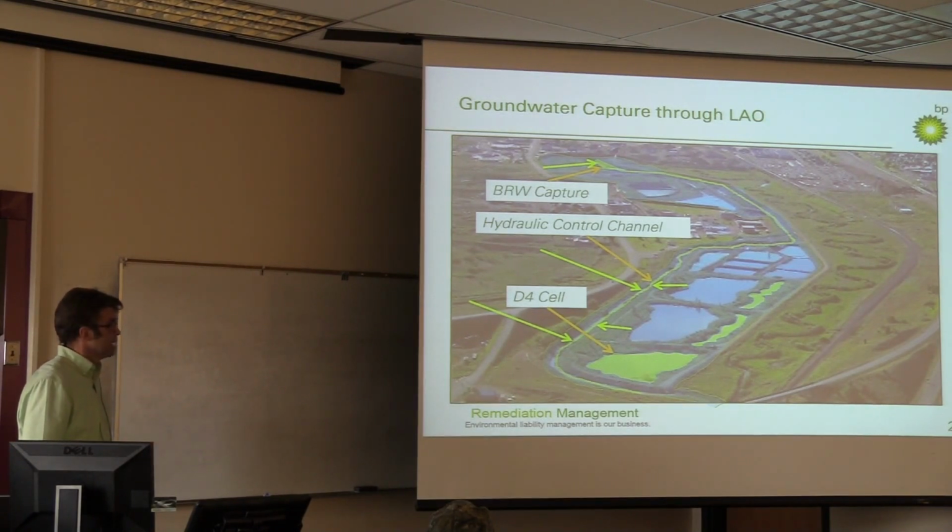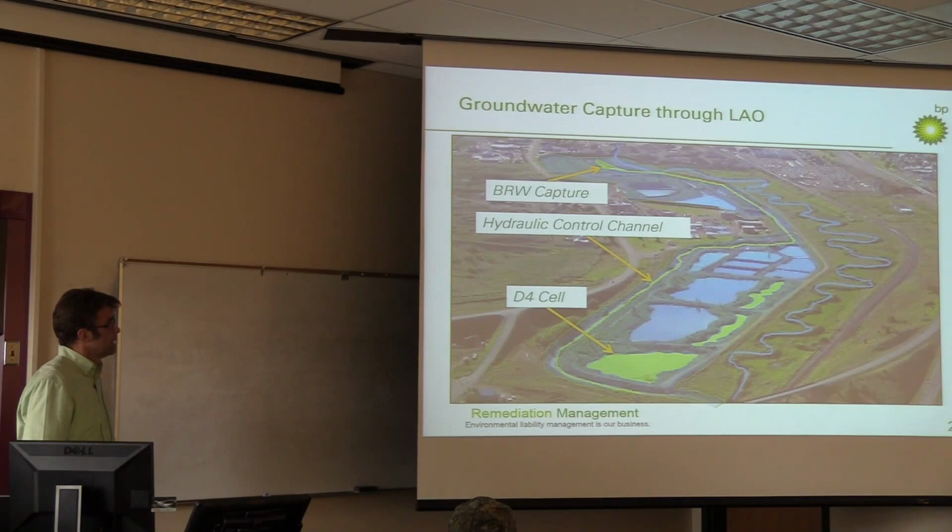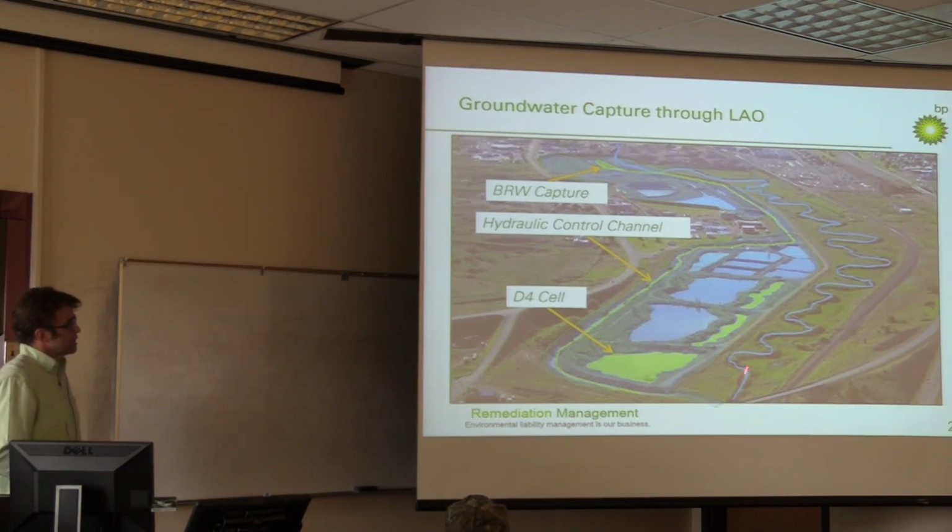This is really what makes the whole thing tick. This cell has been depressed quite a bit more than the HCC, and is in fact the lowest surface water in the valley. It's the lowest groundwater in the valley. So that controls the groundwater coming out of Summit Valley. In addition, when the Butte treatment lagoons were made, the creek was also reconstructed. And it was constructed in such a way that the creek was higher in elevation than the groundwater treatment system. So any impacted groundwater from this treatment system, if it escapes, would be lower in elevation than the creek, and any losses from the creek would be captured by the treatment system, like so.